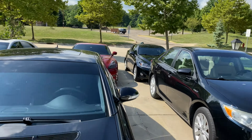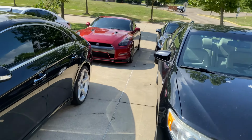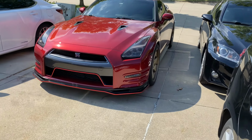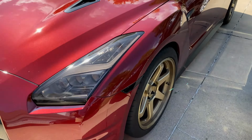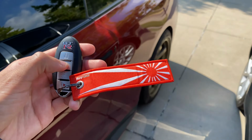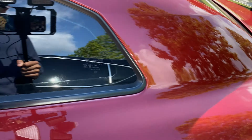All right, move the Escalade across the street. Now we gotta start up all these cars and move the rest of them over. I thought I'd just film this real quick because GTR. Whew. Our wheels are a bit dirty, but still. Look at that keychain. Do you even JDM, bro?